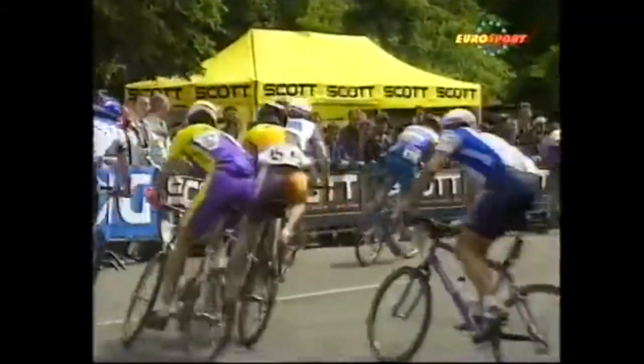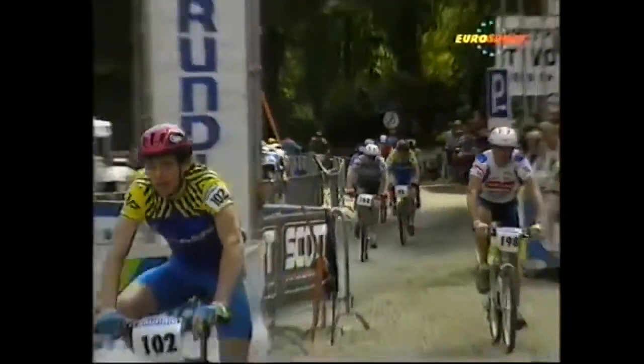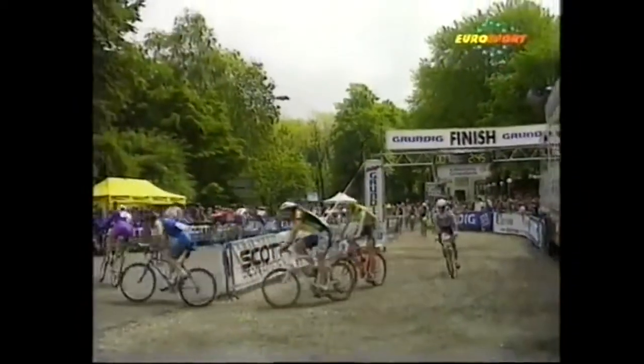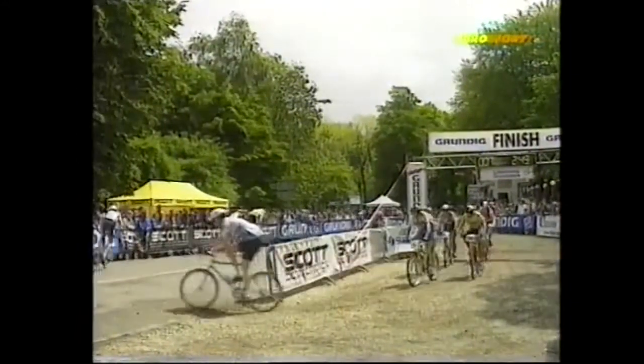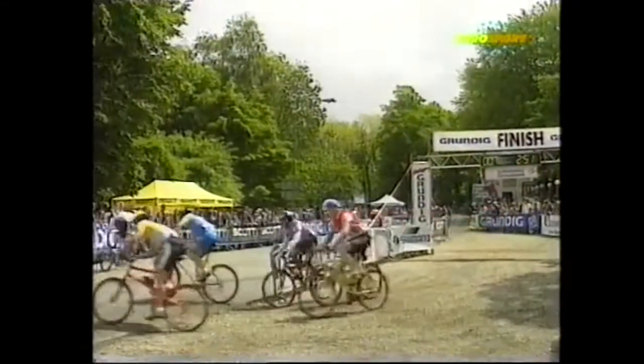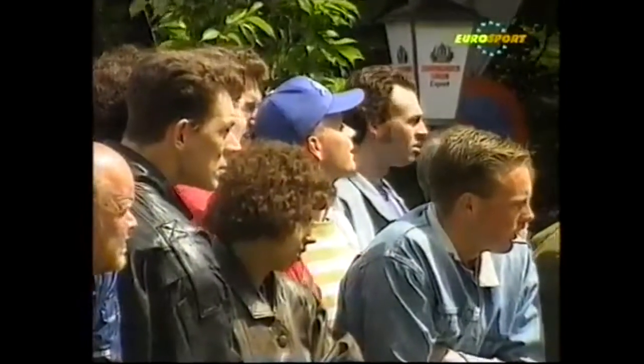Now, men to look out for. Number 6, Tim Gould, the Englishman. There's very few of the top Americans here, as was the case in Aviemore last week. But look out for number 3, Mike Closer, one of the top American racers, one of the few that isn't back at home racing the Norva Series, and indeed preparing for the American and Canadian legs of the Grundig World Cup.